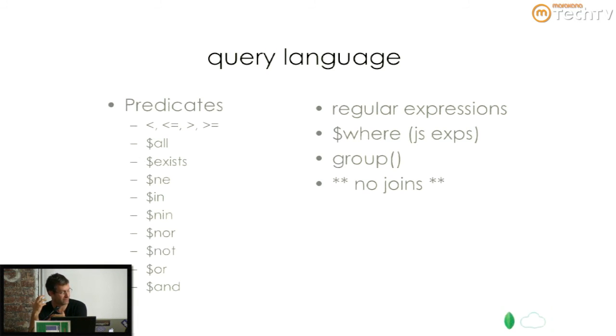It's got a group operator, which I won't go into the details, but allows you to do aggregations. One big thing about MongoDB, though, and I think this was mentioned with Bruno, no joins. So while you have a very expressive query language, one of the ways MongoDB solves the horizontal scalability problem is by not allowing joins. And we'll talk about why when I talk about the clustering and sharding.